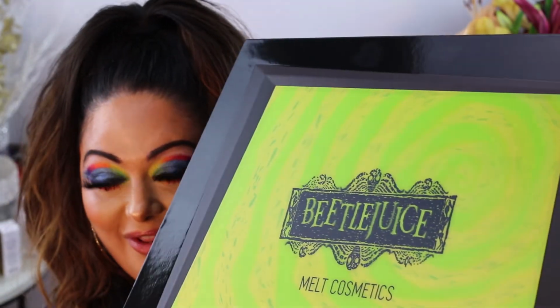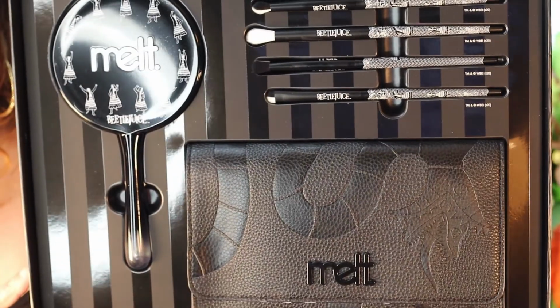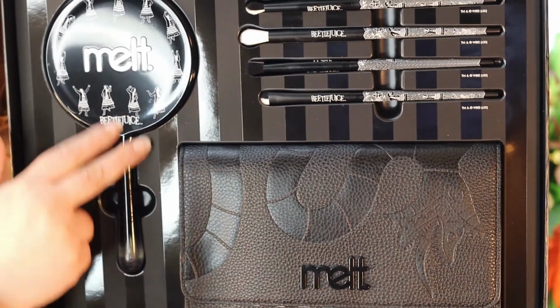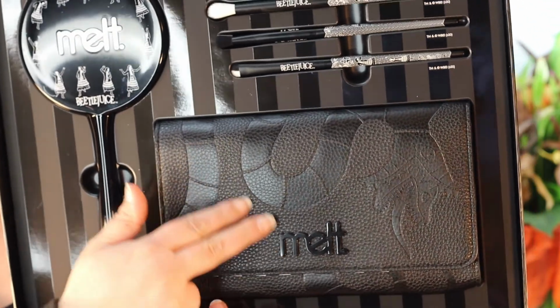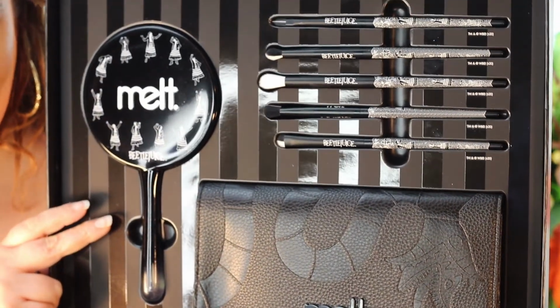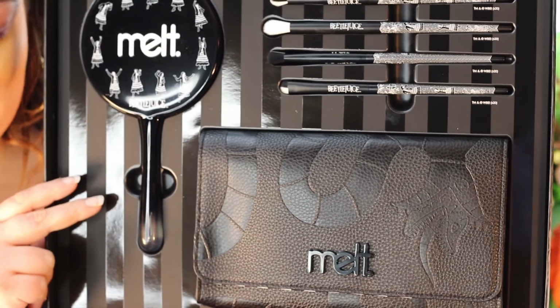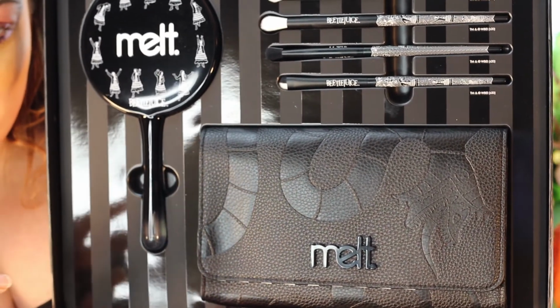But I love the packaging, like the neon green. It's so stunning. Okay, and then this is the first drawer that comes out, and you've got this really cute little mirror. Then we've got this really nice crushed faux leather feeling. It feels like real leather. And then you've got all of these brushes, which I'm so excited to try out. One in particular looks right up my alley for shimmers.